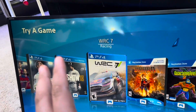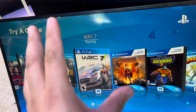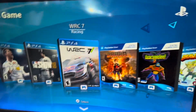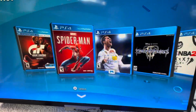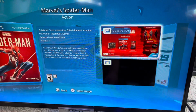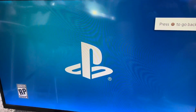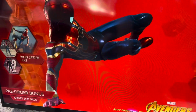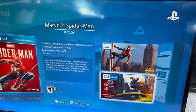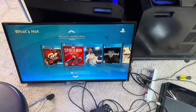I might keep this TV for one of my incoming arcade builds, because honestly, the colors are very good on this TV, as you guys can see. Like, no joke, it really is really good. Let me see if I can play this game here just to show you. Yeah, it's a really good TV to have for games, honestly. Colors are very vibrant and very good, so I'll do that at some point in the future.